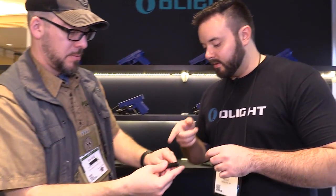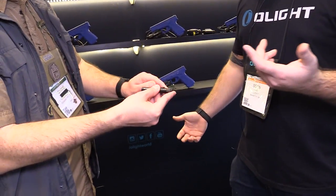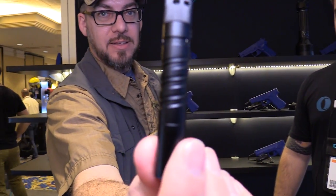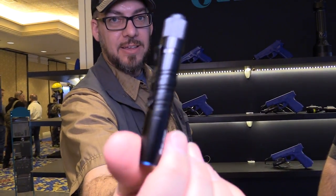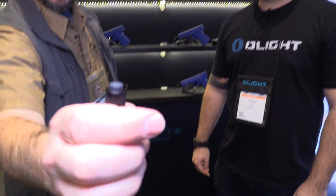So AAA battery. Really cool milling on it too. Pocket clip is perfect. This has a nice spring steel kind of a thing going on to it. I can tell just by feeling it. You're not going to see that bending out by accident anytime soon. And the milling on that is this really cool decorative corkscrew type of thing. Take a close look at that. But it still gives you grip. Not just for looks. I love it. Real nice. And a good tactile switch on the top as well.